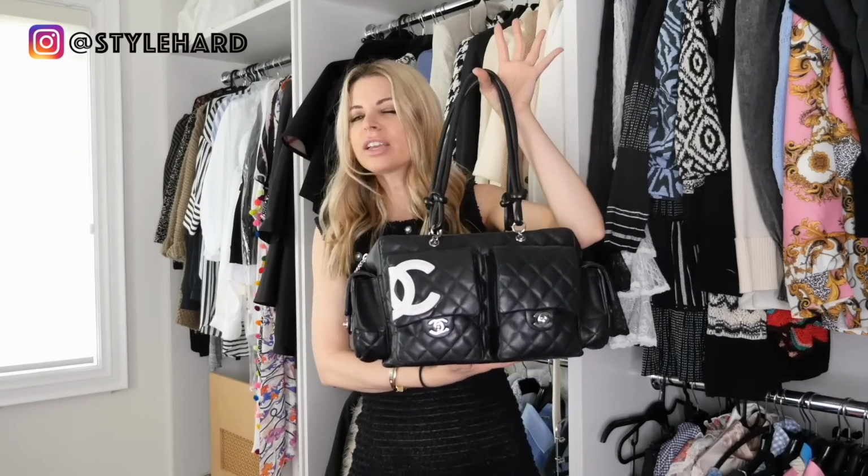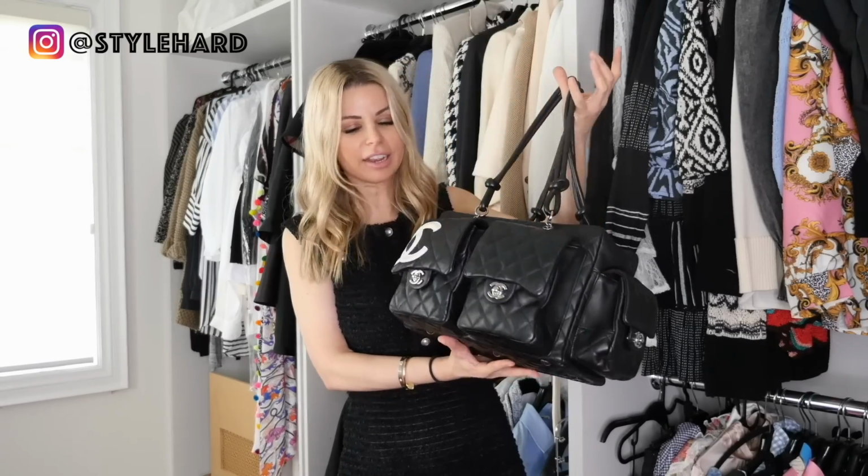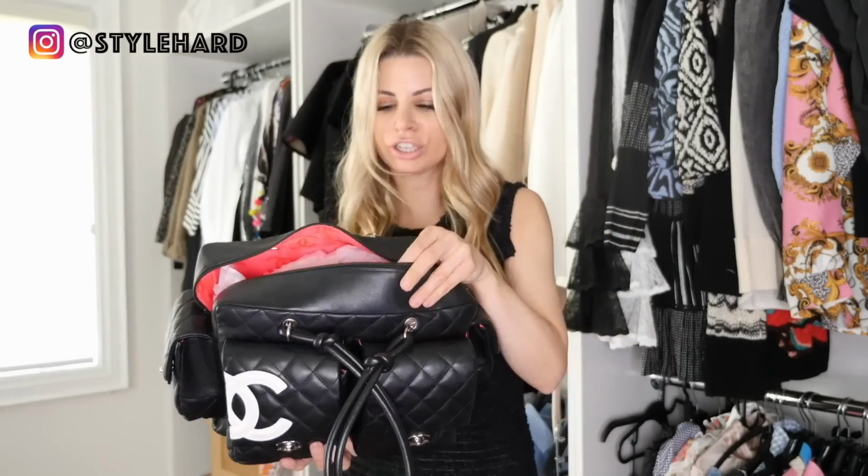I truly think that this is going to be a very coveted item in years to come, and I'm really, really happy that I scored this amazing bag. It's lined in neon pink. I love that about this bag. How cool is that? It's just such a cute detail.